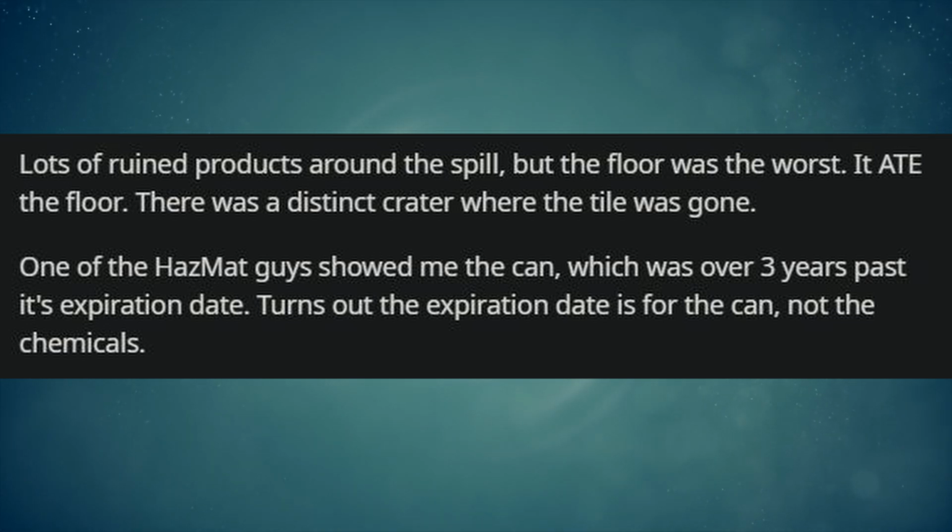One of the hazmat guys showed me the can, which was over 3 years past its expiration date. Turns out the expiration date is for the can, not the chemicals.